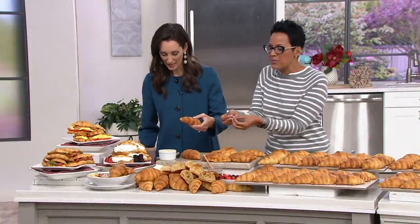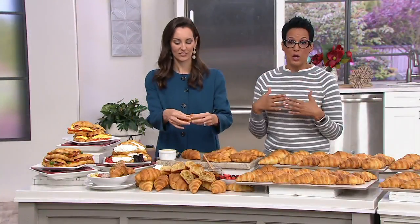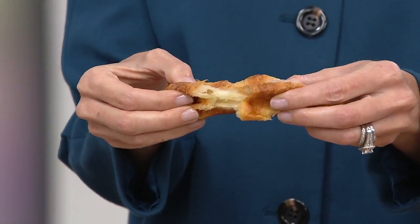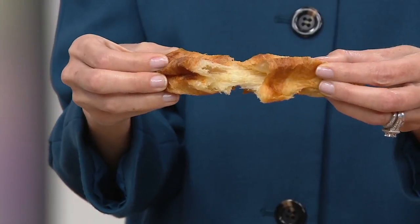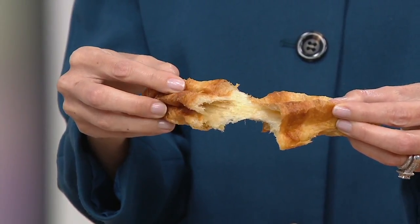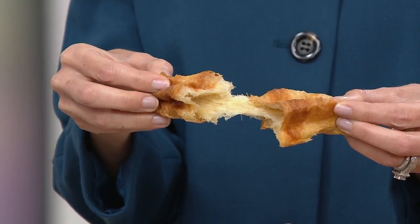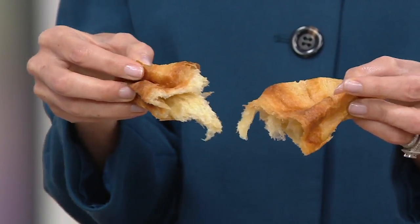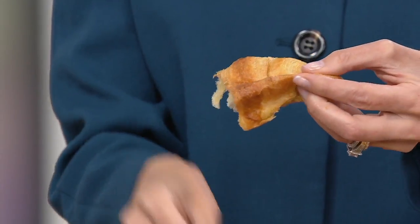Can you break one open? Because let's rewind. These are made in France. So when you have people over, you can say, these are croissants from France. And you were telling the truth. That is not a lie. Light and flaky on the outside, golden brown, but look at that pull right there. That nice little resilience. That's what you want when it comes to a real authentic pastry.